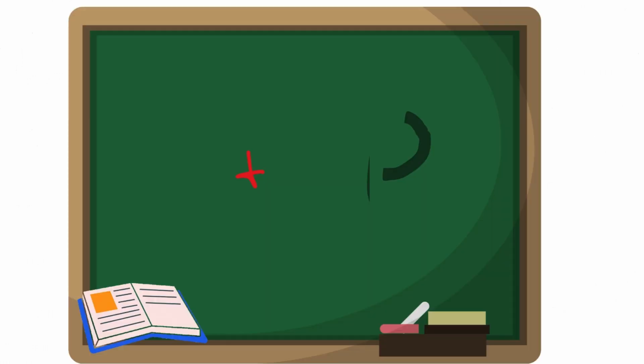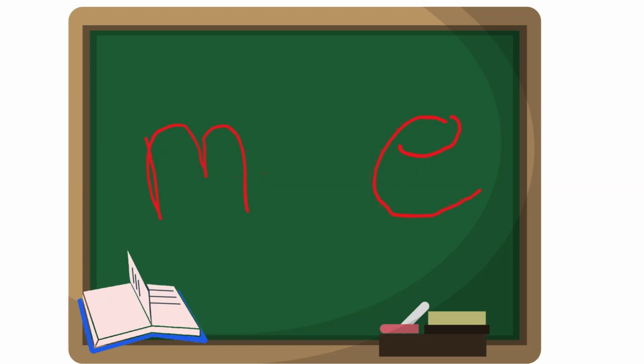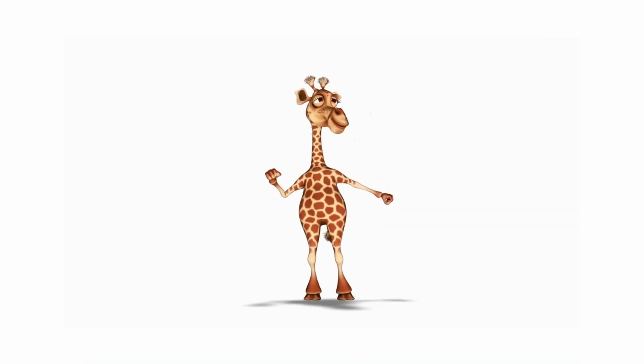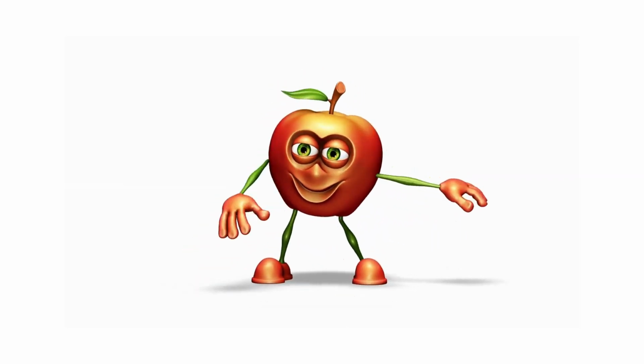Let's try one more word. M-E, the letters M plus E, spells the word me. M-E spells me. Sentence time. Can you please show me? M-E, me. You did it again. You spelled another word. See, that was easy. Remember, if you can spell, you can read.